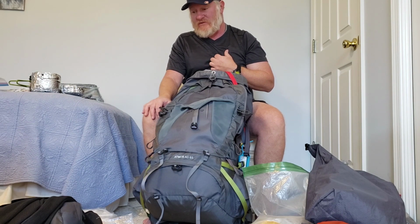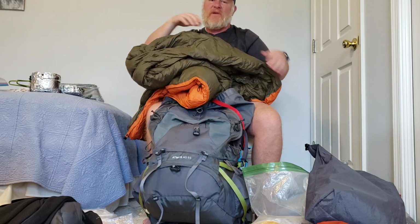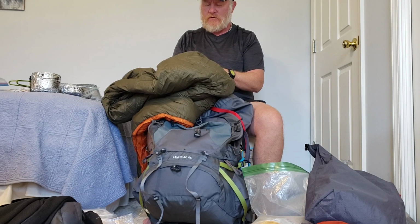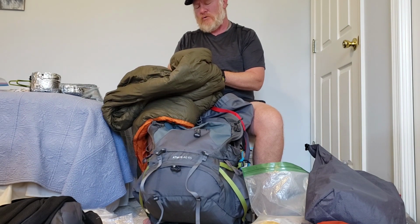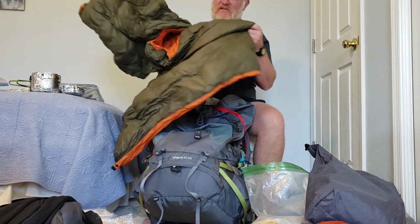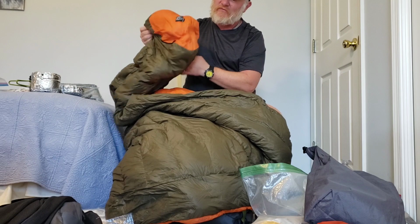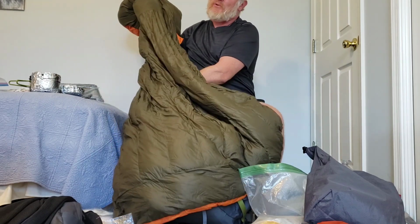Especially, I want to have at least 2 pair of gloves in case I lose one pair. I don't want to be stuck without gloves. This is my Hammock Gear Burrow, 20 degree. It's an 800 fill, no extra stuff, just the economy one to get online. Love this thing. I got the sewn foot box. This thing is really warm.